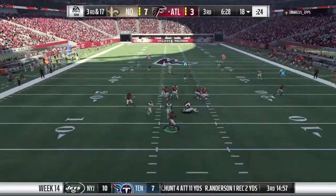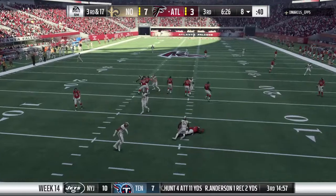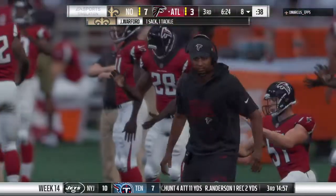Off the play fake, he'll look to throw. And he's taken down. Back at his own 7.